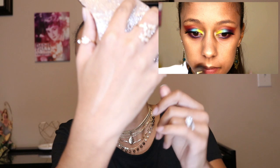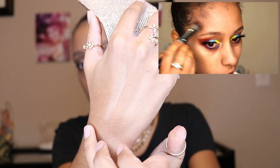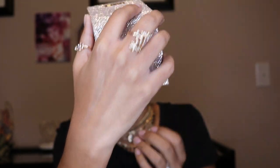Right here. So this is the Chanel and this is Fuego. So it's absolutely beautiful. I love it. It's so pretty, it's so subtle. I love the packaging on it too. It's like a girl's best friend.